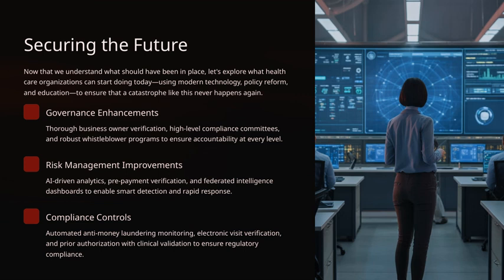Next, risk management improvements are key. Using AI-driven analytics allows us to identify potential issues before they escalate. Prepayment verification adds an extra layer of scrutiny before claims are processed, reducing fraud and errors. Federated intelligence dashboards bring together data from multiple sources, enabling us to detect patterns quickly and respond swiftly. The goal here is smart detection paired with rapid response.